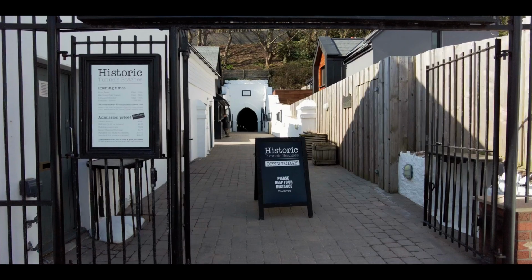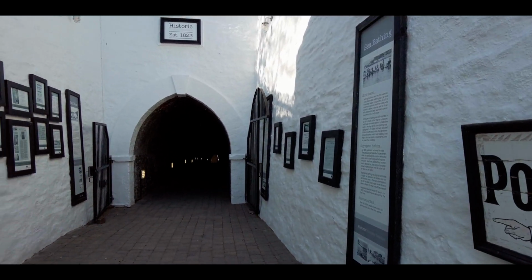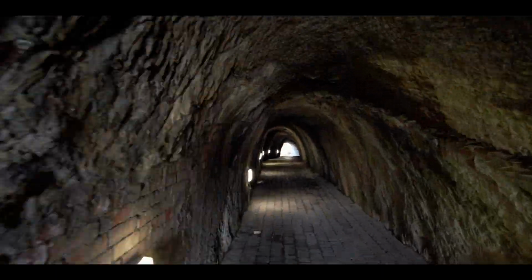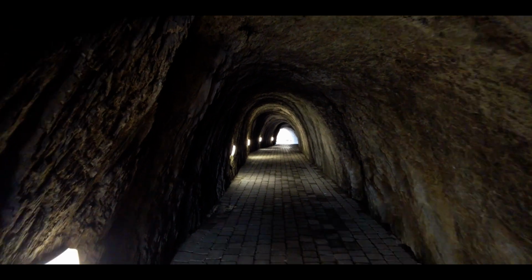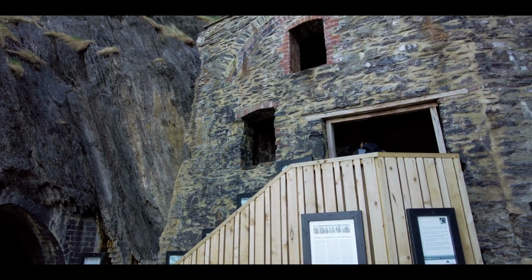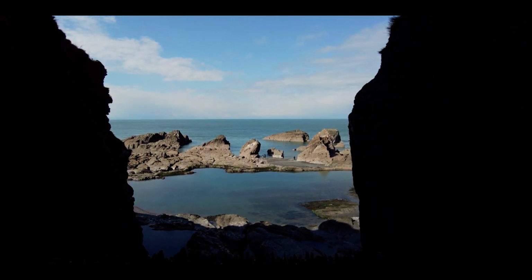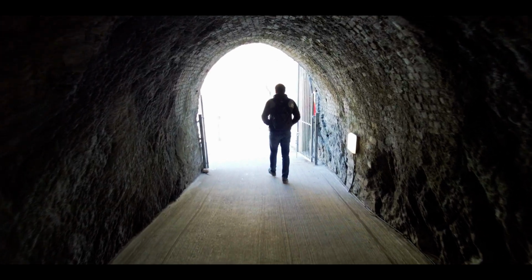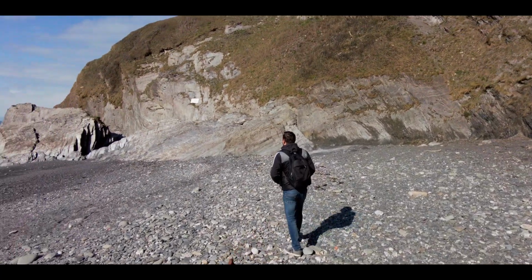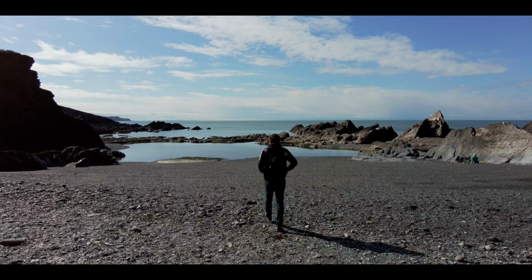One of Ilfracombe's most unique attractions is the fascinating Tunnels Beaches. Hand-carved in the 1820s, these tunnels lead to sheltered beaches and a historic tidal Victorian bathing pool. They were specifically created to allow separate bathing areas for men and women, in accordance with Victorian social norms.